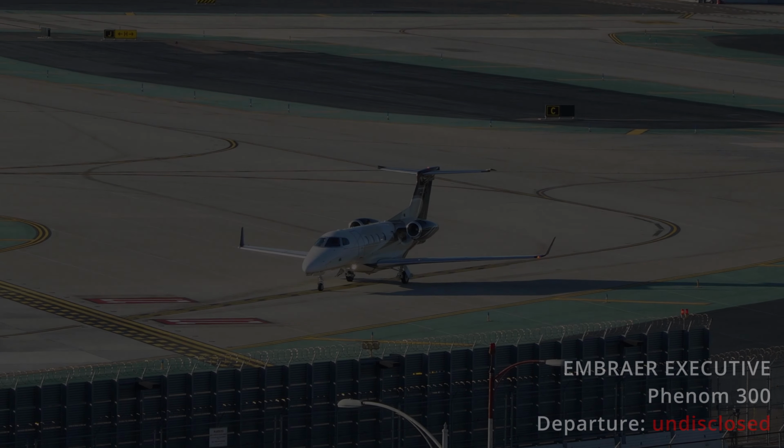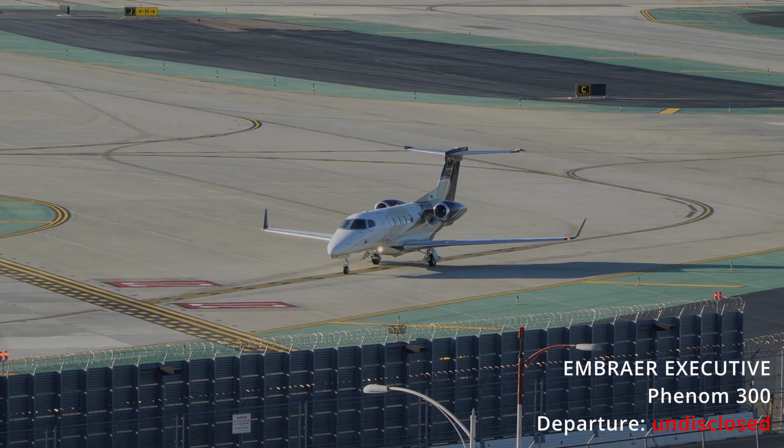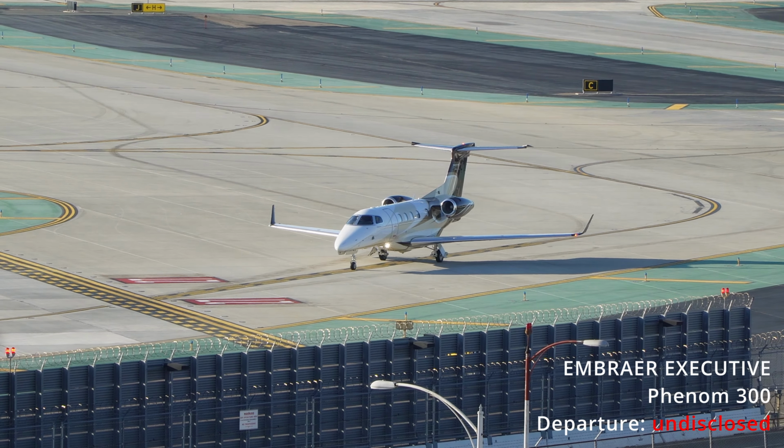Yellowstone 66, number Charlie, roger, continue the taxi onto Charlie, hold short runway 27 at Charlie 1. You'll be number 2 for departure. Okay, hold short of 27 at Charlie 1, number 2.